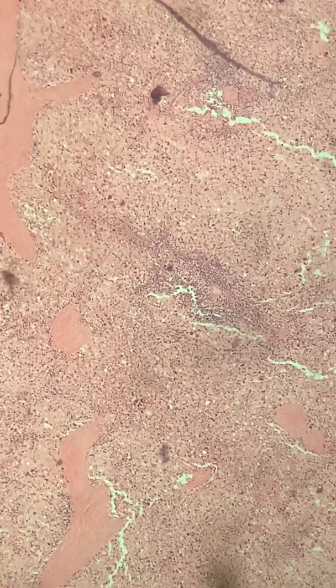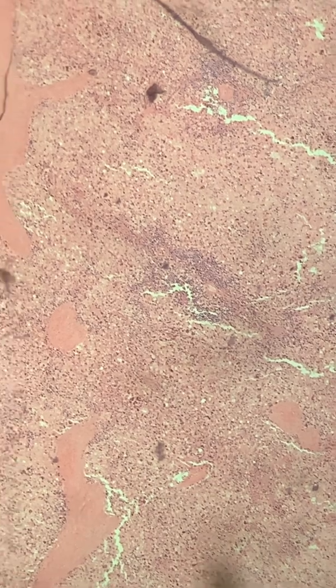Here's a low power view of the spleen. Now you see in the middle is a good white pulp. That's with the lymphoid tissue. But look how the red pulp is expanded by histiocytic cells. I'll go down and take a closer look. But this is a very abnormal spleen where it looks like the lymphoid component is reduced. So that's a part of the lymphocytopenia that one will see.